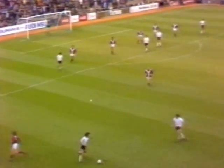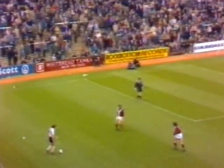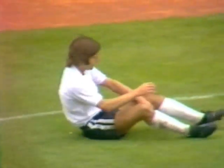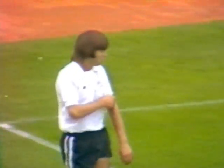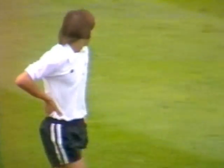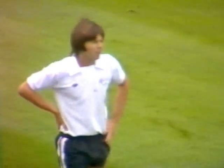Strong again. Barrett once again. This is where the trouble really is coming for York City, and Barrett couldn't get that corner cross in. Some good crossing there by Les Barrett, not on that particular occasion there, but he's really curled some good ones in that always look very menacing.